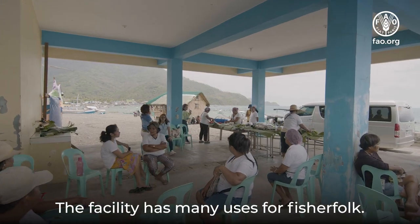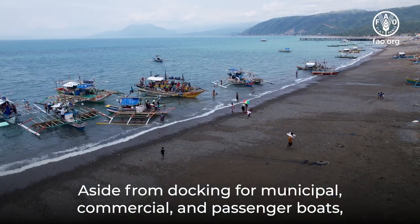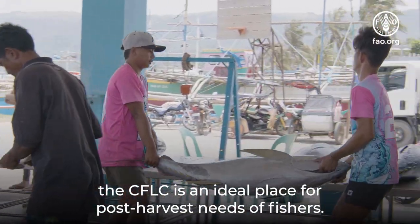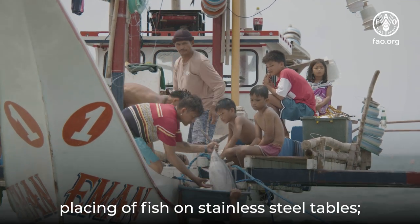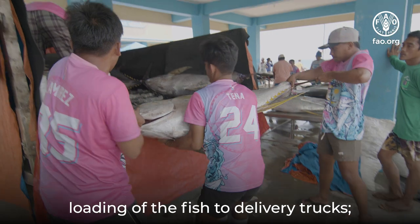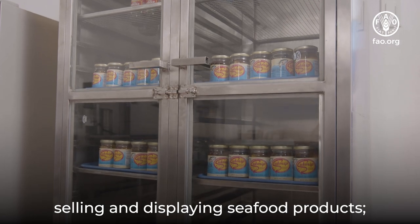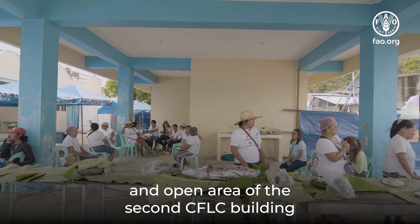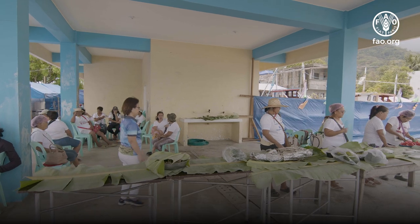The facility has many uses for fisherfolk, aside from docking for municipal, commercial, and passenger boats. The CFLC is an ideal place for post-harvest needs of fishers. These include unloading of fish from fishing boats, placing of fish on stainless steel tables, weighing of fish, loading of the fish to delivery trucks, selling and displaying seafood products, parking, and use of the rooftop and open area of the second CFLC building as a venue for trainings and other activities.